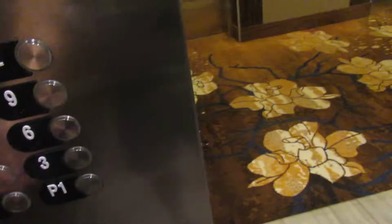These are the elevators at the downtown Hilton Garden Inn Hotel in Seattle, Washington. To be honest, I'm not 100% sure what company they're made from. That is not my specialty. Wow, that was incredibly lucky. This is the service elevator. It is a huge elevator.